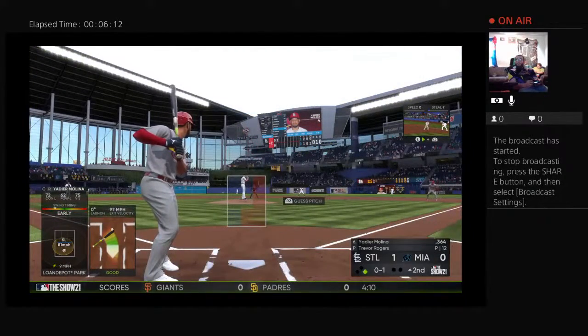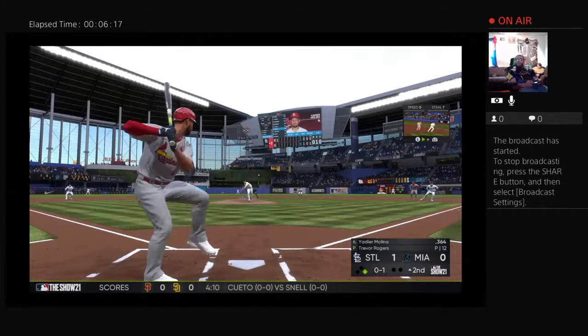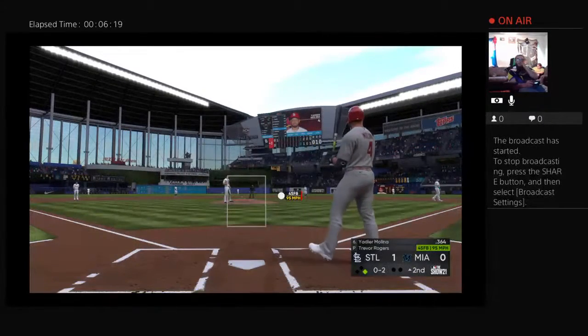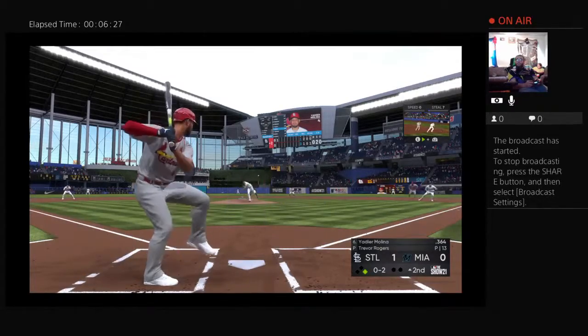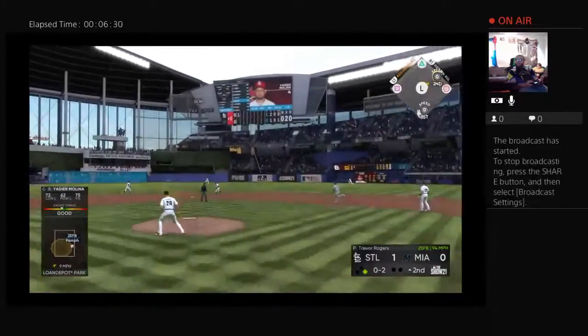Molina, who goes just by Yadi most of the time. His contract is set to expire at the end of this season, so he may end up hitting the market this winter. Yeah, Matty, it's going to be interesting to see where this guy lands at the end of this season. A lot of variables come into play. He's had a long career. It's going to be interesting to see if a team steps out past 1 or 2 years for this player.